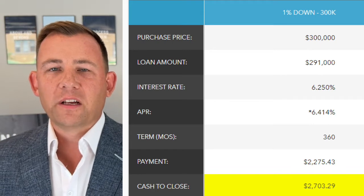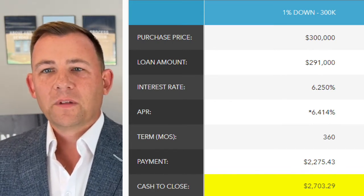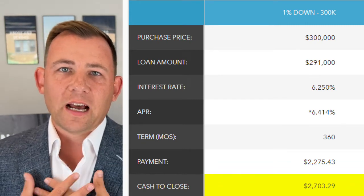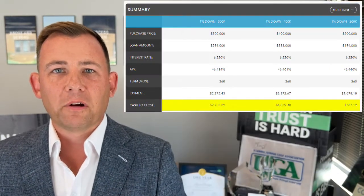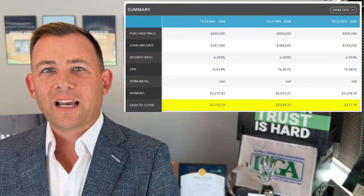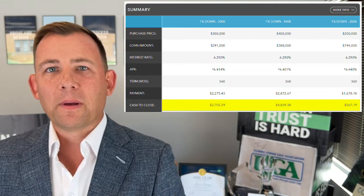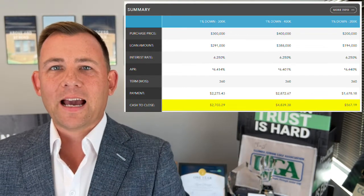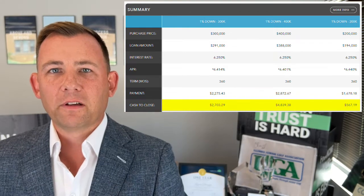What I'm showing you here is that the cash to close on a $300,000 transaction is about $2,700. And that is less than 1%. Again, I'm using my market in terms of fees, and that is Illinois, Greater Chicagoland. So I'm showing you the reality of using bread and butter first-time home buyer down payment assistance programs, and what that would look like and how to get that cash to close in or around 1%. In this case, just slightly lower.